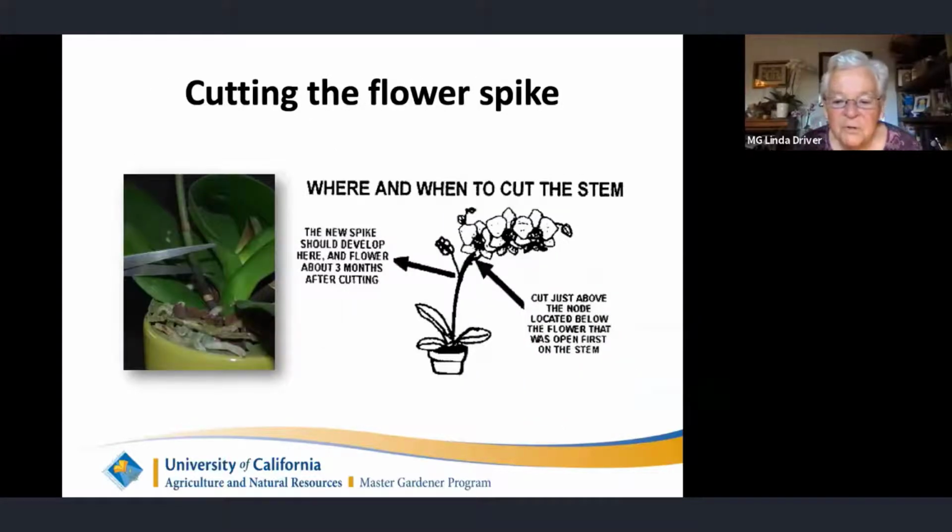Okay, this one shows you where to cut that so that you get another spike. And you'll have this slideshow that you can refer back to at a later time.